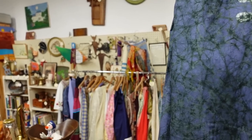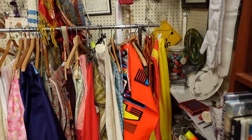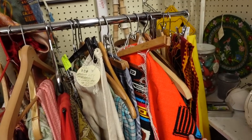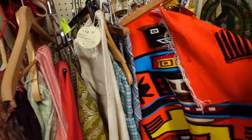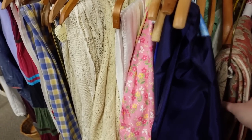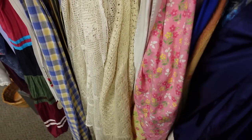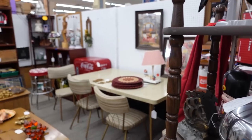This booth always has some really, really great textiles. Look at all this vintage fabric. She has a bunch of wall hangings. It's good fabric if you need to use something for a project.